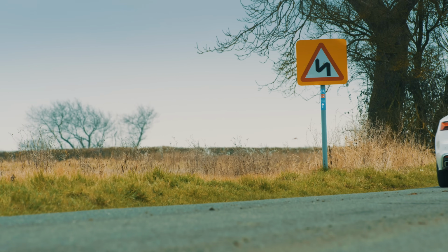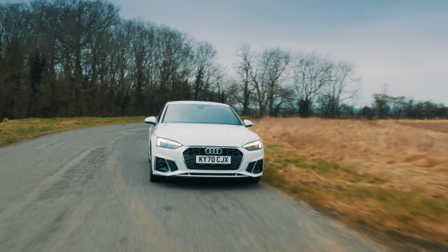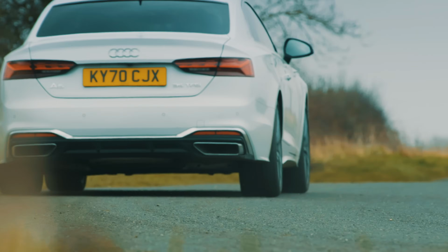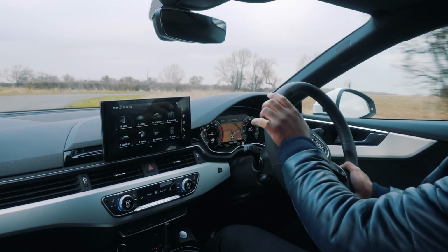As for handling, I'd say the A5 is competent. That's probably the best compliment I can pay this car. The steering is reasonably slow, so it takes big movements to get it to do anything, and once you're in the corner, it's actually quite trustworthy. It never does anything to surprise you. It doesn't oversteer, it doesn't really understeer too much either. It's quite benign, it's quite predictable.